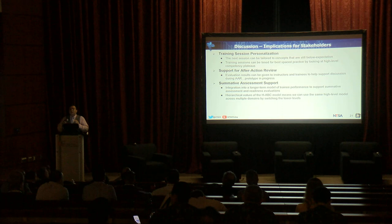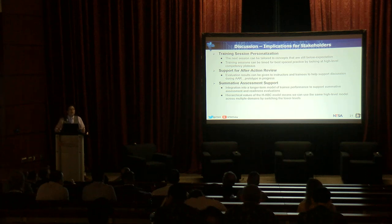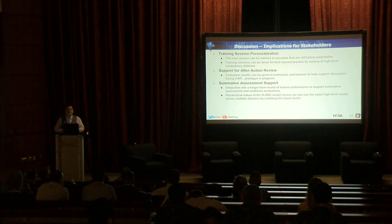So not only can we look at this data across a single day, but we can also look at it across multiple days or across multiple weeks or months. And we can integrate this into a sort of longer-term model of trainee performance. So we can say, over the course of the last 3 to 6 months, you've shown X amount of improvement. And so we can really start to get summative assessment and readiness evaluation. Or is this team ready to go in the field together?